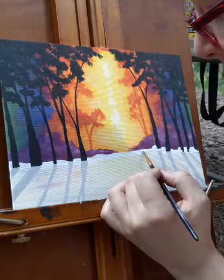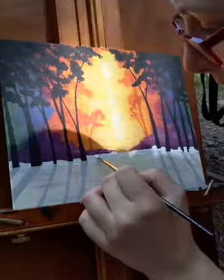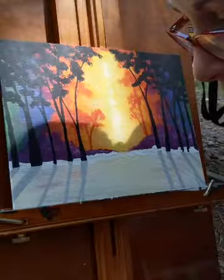So remember when we did the calm waterfall picture a while ago? And we did the waves in there. It's the same kind of technique for the snow. So we're just going to get a bunch of paint on our brush, make sure it's very opaque, and then we're just going to dab it and not really care how it lands.